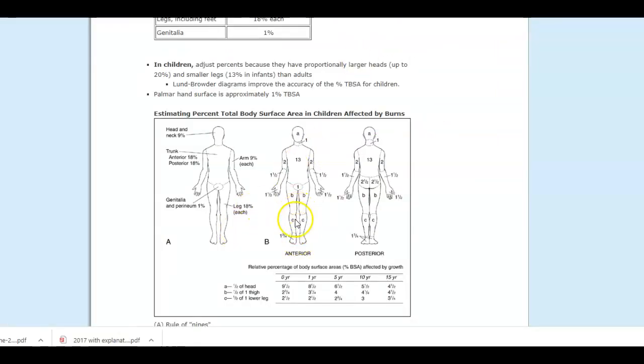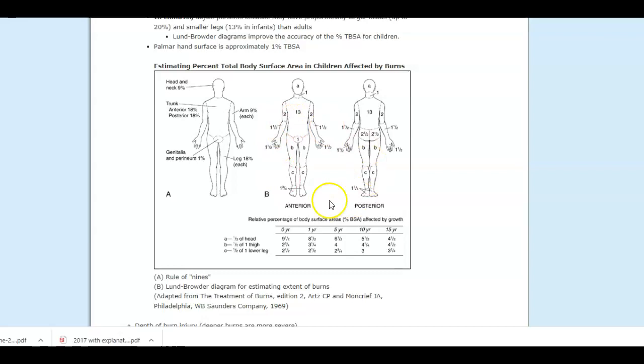Anyway, B is a more detailed elaboration or illustration of various percentages. So 1% for the neck, 2% for the upper arm, the forearms 1.5%, and the palmar surface 1.5%. Where it's written A, B, and C, half of the head would be adjusted according to the age. So for children 0 to 1, 5 to 10, and 15 years. You can read more about this to understand it way better.